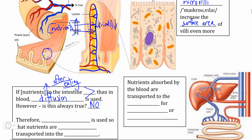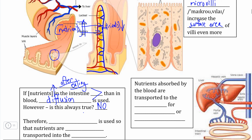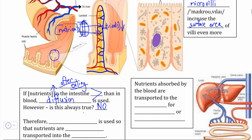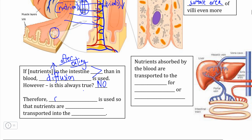Now, what this means is if diffusion works by something that is dissolved moving from an area of high concentration to an area of low concentration, if our small intestine is empty, this would mean that nutrients would actually have the ability to leave the blood and enter the small intestine, and eventually they would be excreted from the body with the rest of our waste, and we do not want this to happen. Therefore, regardless of whether our small intestine has more nutrients or less nutrients than our blood, we need a transportation system that will always move nutrients in a single direction from your intestine into your blood. And this is what we call active transport.